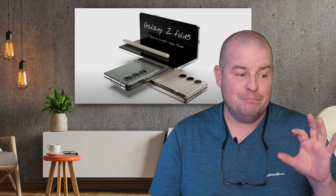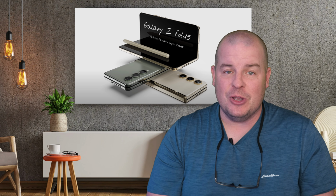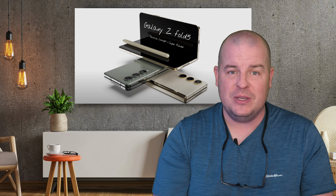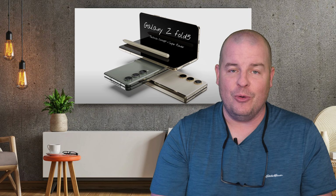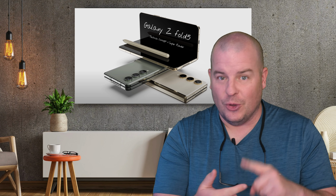But you gotta remember, Samsung makes really good software for the folding phones. So they might have a leg up on some of their competitors. So we'll keep our eye out, and we will compare these folding phones as they come out, especially the ones in America, the OnePlus Fold, the Pixel Fold, and the Galaxy Z Fold 5.